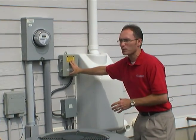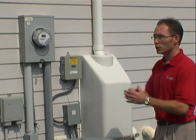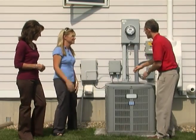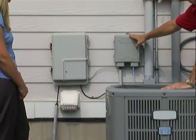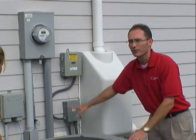A lot of people ask me, what are all these little boxes on the side of my home? Do you know? This says telephone. So there you go, it says telephone. All right, you pass. Basically, that's exactly right. The telephone interface, and this is your cable box. This is an electrical disconnect for the air conditioner.